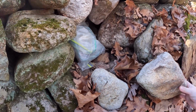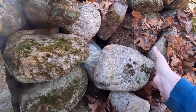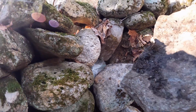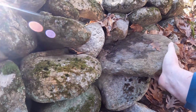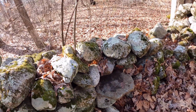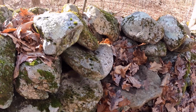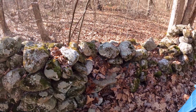So we packaged it all up. We're gonna put the rocks back. Hide it real nice for the next person. There you go. Nice and hidden. Some leaves on there to make it look like it hasn't been disturbed. There, just like we found it.